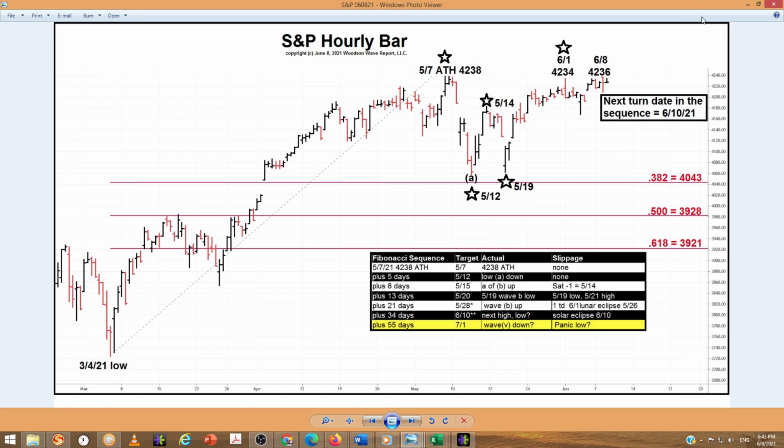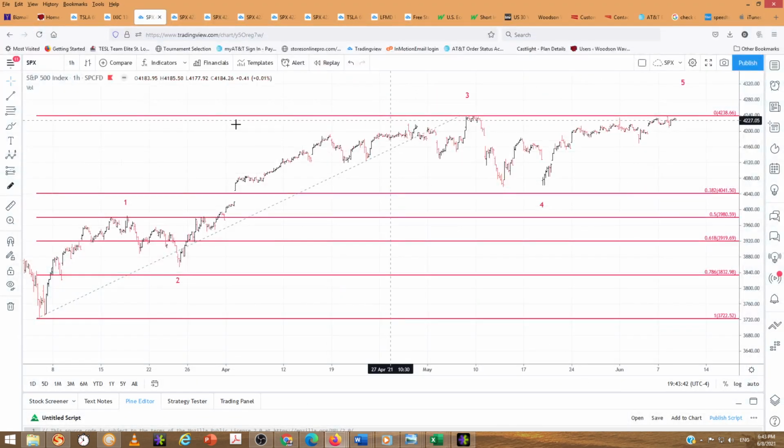It should be volatile, to say the least. So get the seatbelts on and strap in and be ready for some trading.